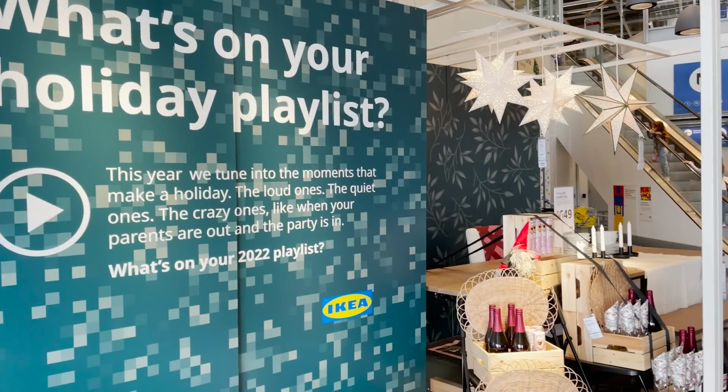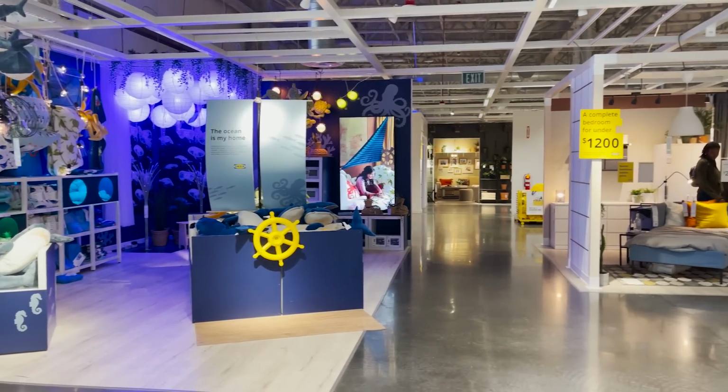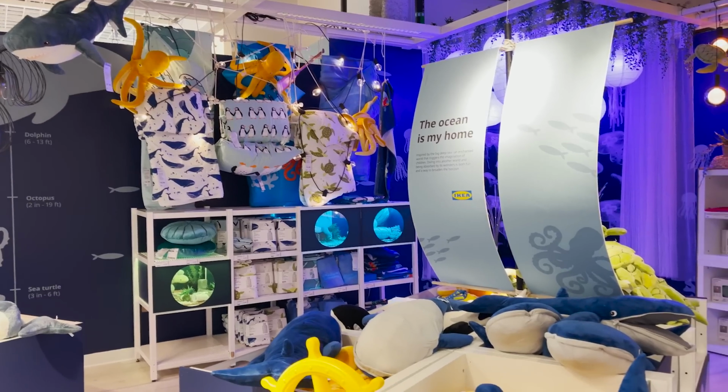Ooh, I already see signs of Christmas decor. This is definitely the time to come if you're looking for some new pieces. Let's head right upstairs to the showroom so we can see everything styled in place.